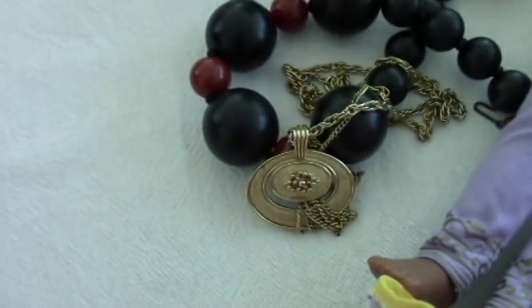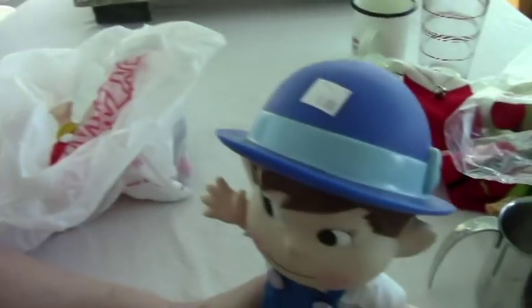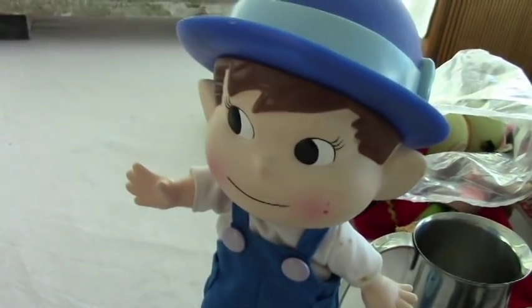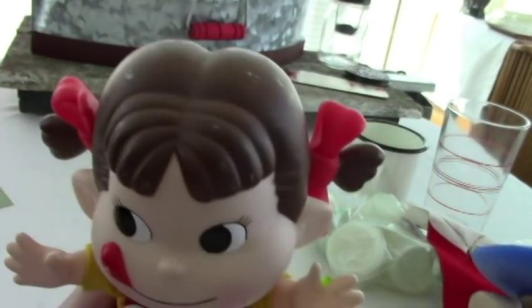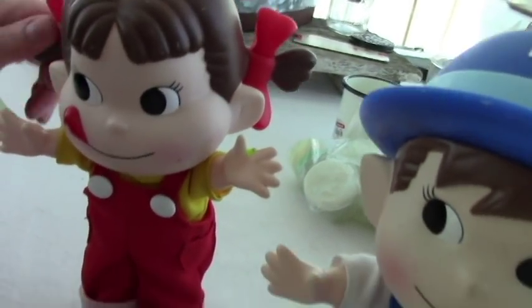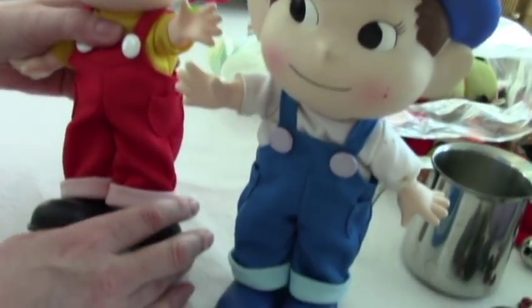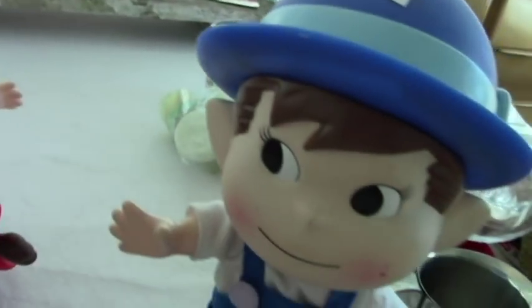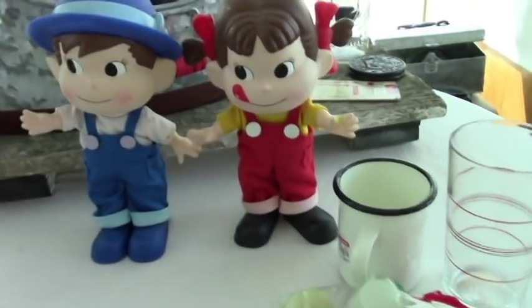Then this was at Flea Market Finds in Shores. These are those, I love these. These are those milky Japanese characters. She's got a couple of rubs on them, but oh my gosh, they're so cute. Look, even her pigtails move. One of them's milky, and I forget what the other one is. I can't tell if they're marked, but I know who they are. So they're awesome. That's what I got at Flea Market Finds.